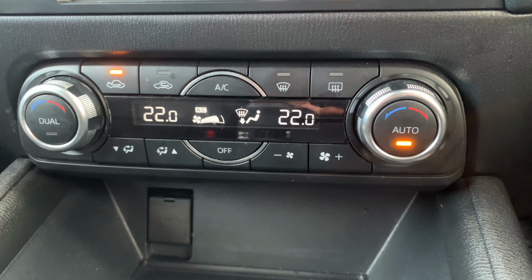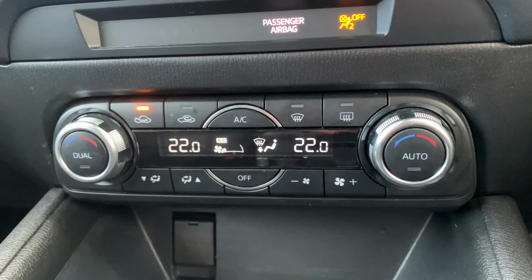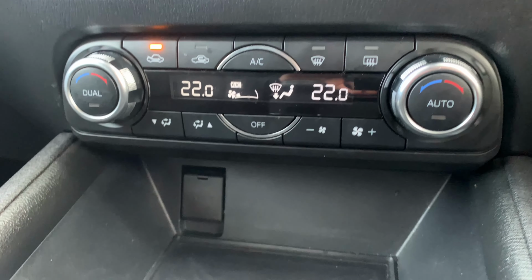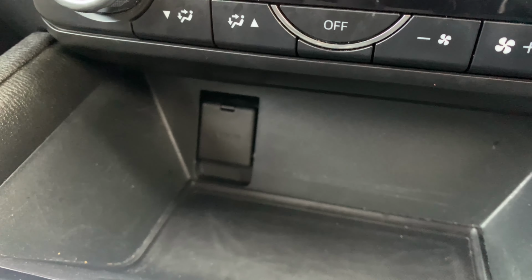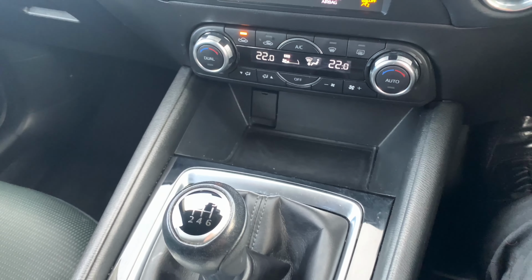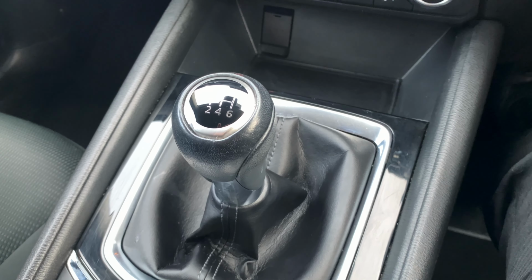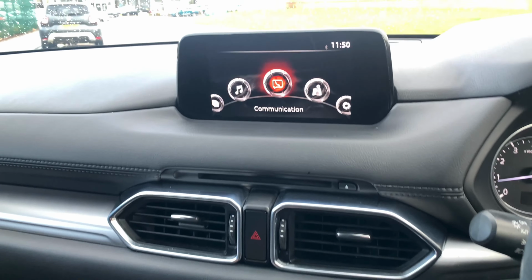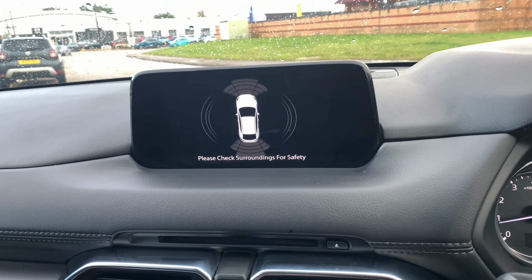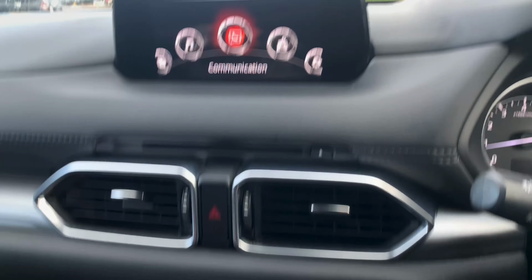As you can see, dual zone climate controls, so the passenger and the driver can both have separate controls for this. You have your 12 volt cable charger just there. Here you have your 6-speed manual gearbox. You do have, like I said, reversing sensors, so if I put this into reverse, then your sensors will come on. There we are. So that's your surround sensors just there.